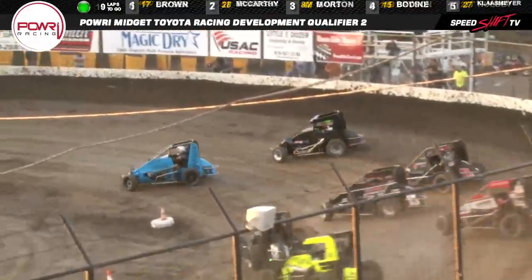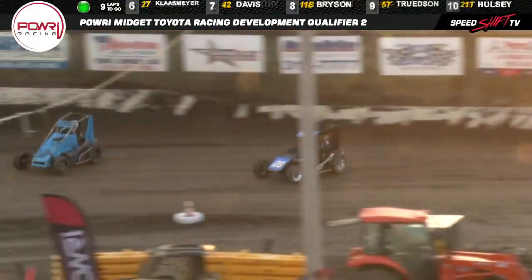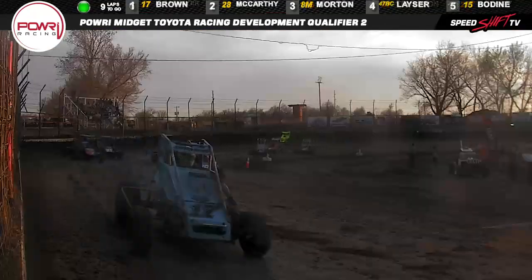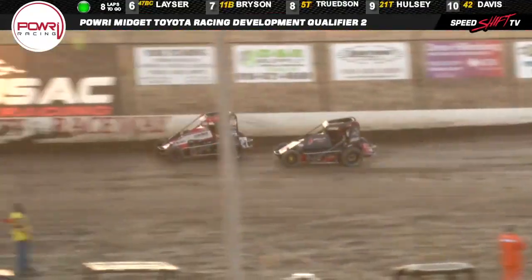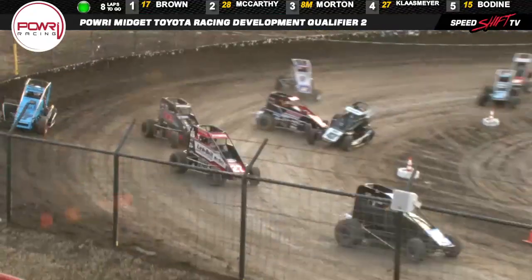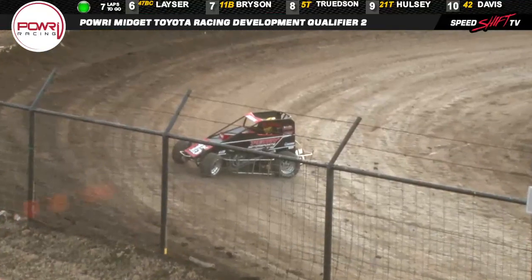turn number 3 and 4. Jacking them baby sideways. Laser got ambushed. 2 cars get around the outside. And here comes the number 15 car, Cole Bodine, up through the field. Down low, trying to tick him off. Klossmeyer drops her down low. Slide job into turn number 1 and 2 and down the back straightaway. 27 car into the number 3 spot. Klossmeyer in hot pursuit as we got one off the pace, and he was up front. Pivot, contact, caution.